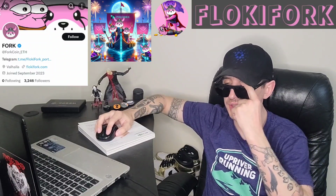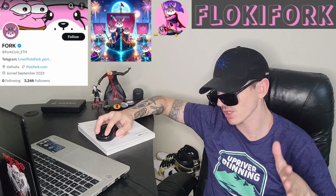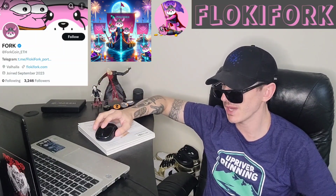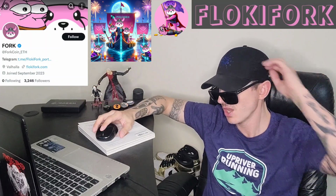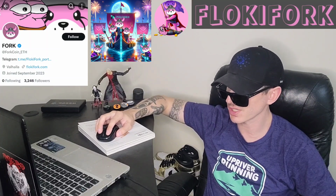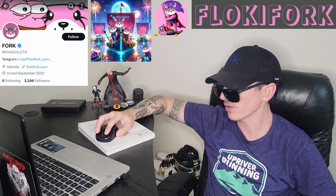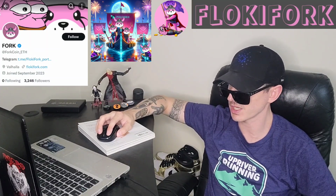Today we're going over the Flokifork coin. Ticker symbol is FORK. Now this is a brand new fork coin. I mean, we've had many fork coins come out in the past, many pork coins, all sorts of different forks and porks, and now we got Flokifork, who's getting a brand new central exchange listing starting tomorrow, March 5th. We're going to go over a couple of different ways to get this token and the info on this token in just 1 second.